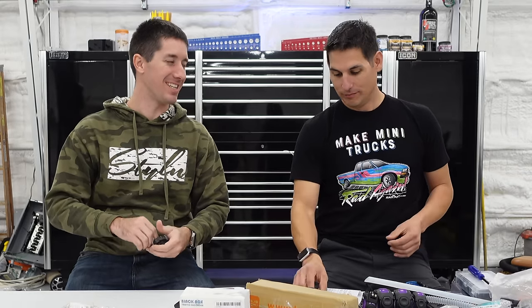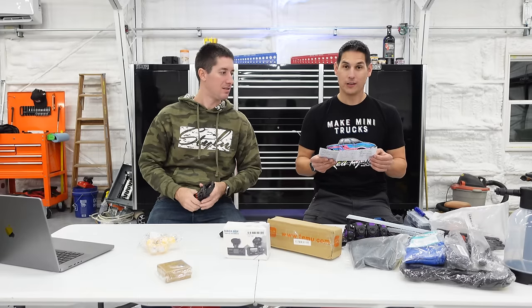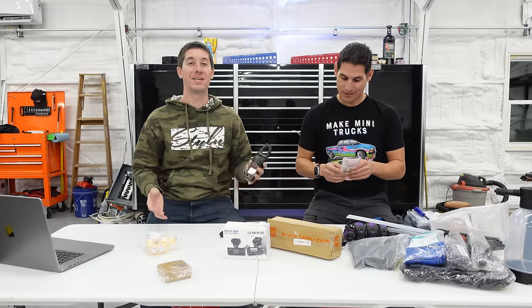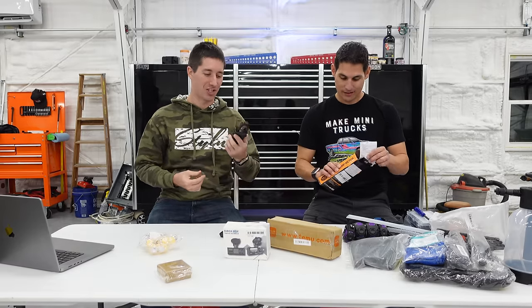I have the relay tester to really get in there. The only downside to this is that it's all in Chinese. Yep, the instructions are fully in Chinese. Well, it's a meter. It's pretty self-explanatory. You should not need any instructions for it here.